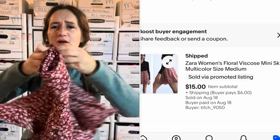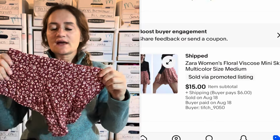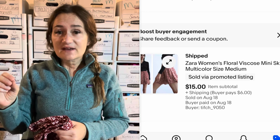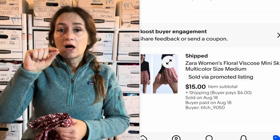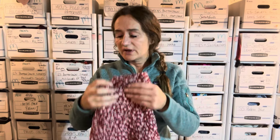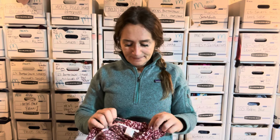This Zara skirt came from my friend Heather. She sends boxes. They're not really quite mystery, but they are reseller boxes, and she gives you an idea of exactly what you're going to buy. I love it because Heather also gives you a lot of times the comps right in the comments. This is a Facebook group. If you're interested, Heather is open to people joining her Facebook group to buy these boxes. She ships from the New England area, and she is wonderful.